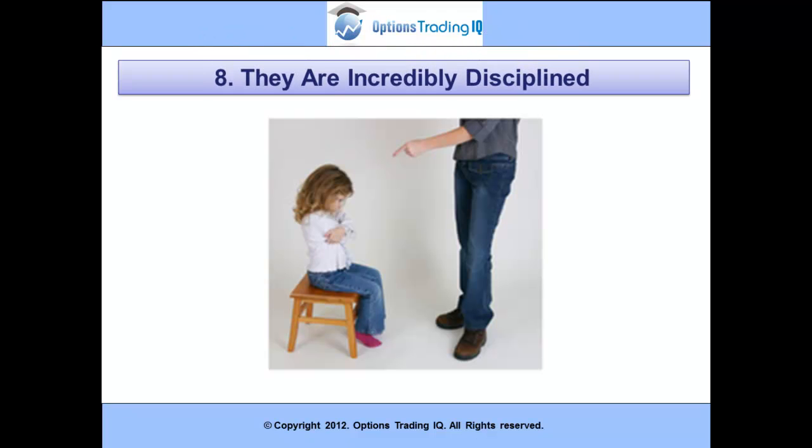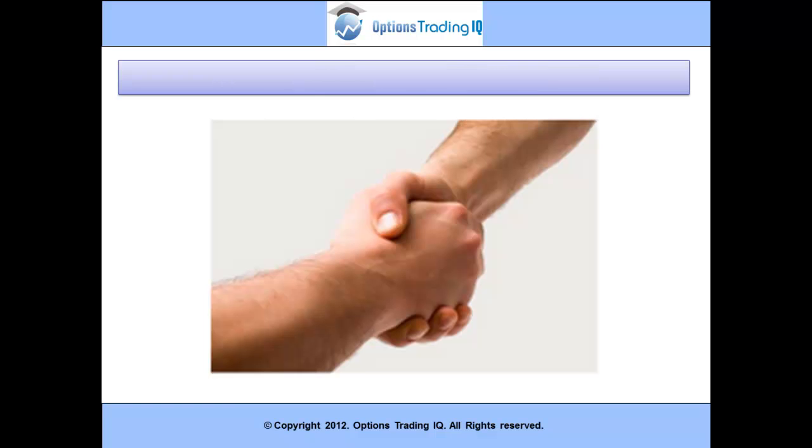Number 8, and this is a pretty obvious one, they're very, very disciplined. This is a real key to trading, is being disciplined. Discipline to follow your trading rules is very, very important. And just having the discipline to follow the processes that you've set up for yourself, your trading rules and your risk management rules, it's really a key factor in trading.